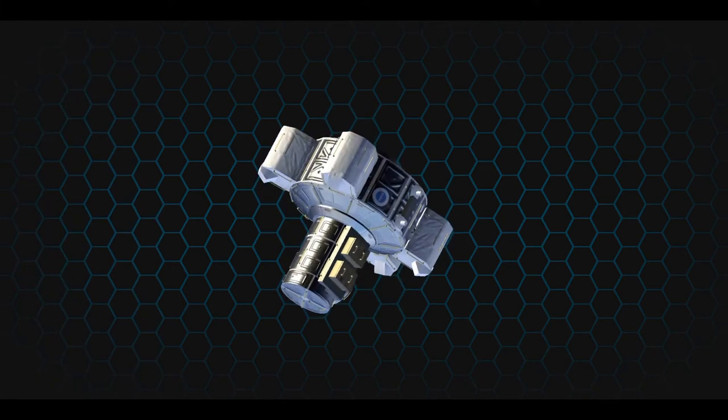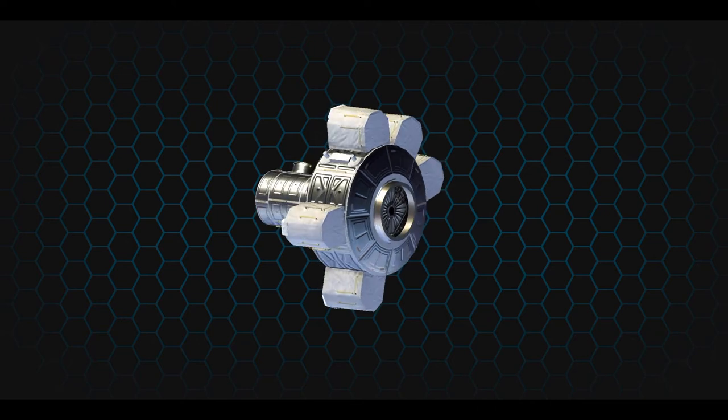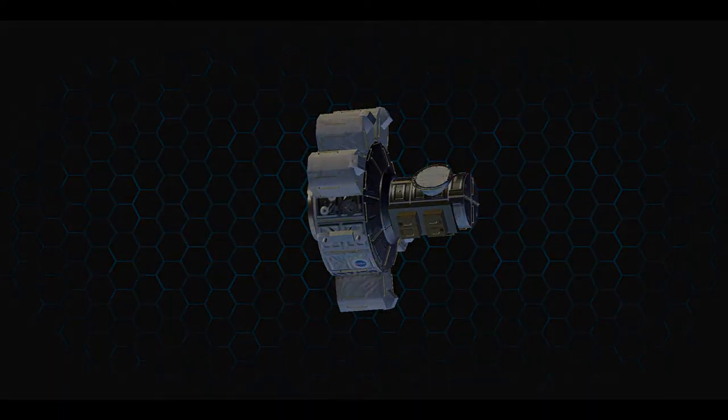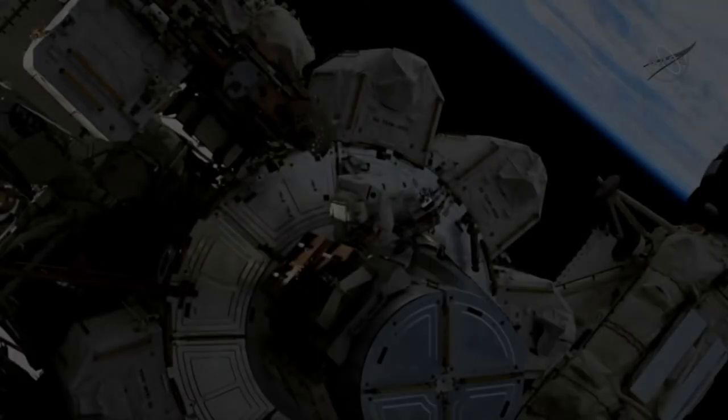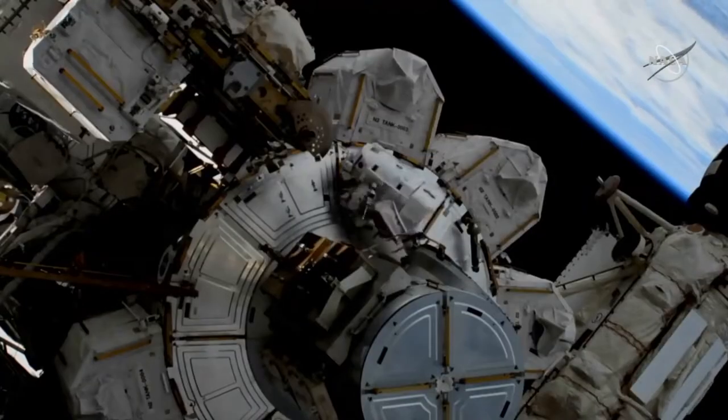The Quest airlock consists of two segments: the equipment lock that stores spacesuits and equipment, and the crew lock, from which astronauts can exit into space. Quest was necessary because American suits will not fit through the Russian airlock hatch and have different components, fittings, and connections.